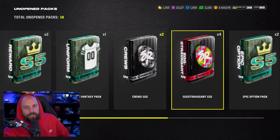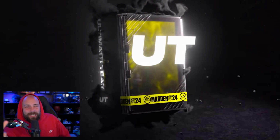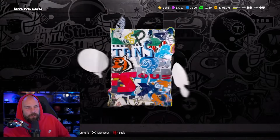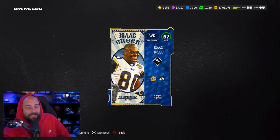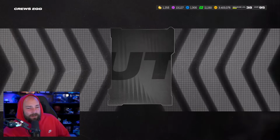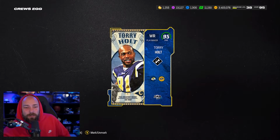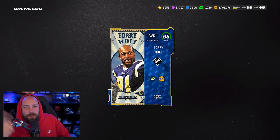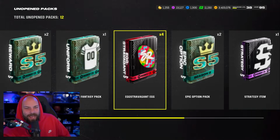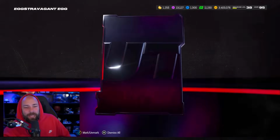Ooh, he's got a billion cards. I did not open my AKA Cruz ones. I saved those on the main account. We'll just open them here though. Why? Like, we're here, right? 97. I'll take a 97. Might be impossible to sell, but I'll take it. I don't want that one. And then the extravagant egg, our final actual egg here.